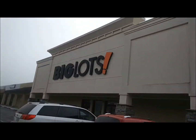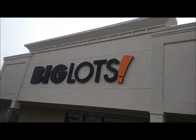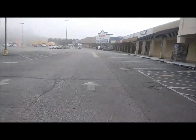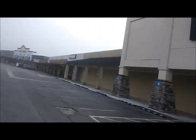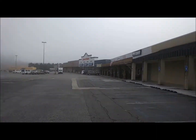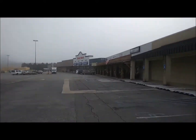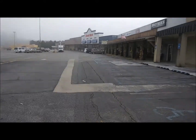Okay, change of plan. I'm going to try the Grocery Outlet just in case they will have peaches. Because if they have peaches there, I won't have to cross the highway to get to Ingalls, which would be safer. So we're going to try Grocery Outlet, see if they got any peaches there first.